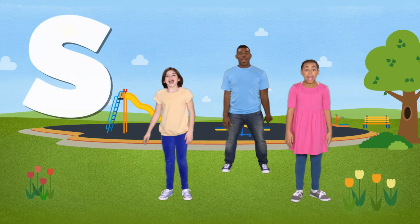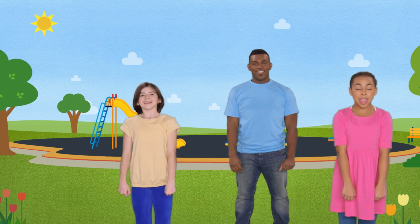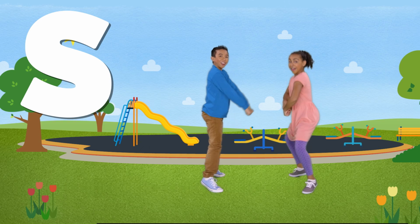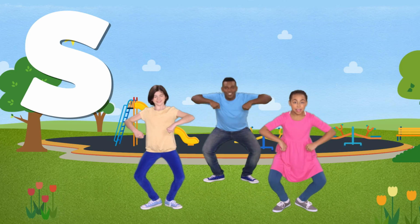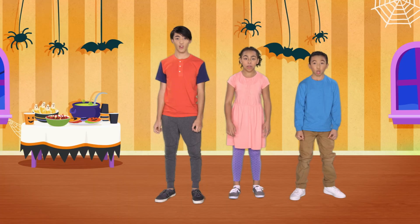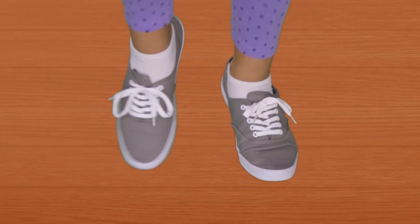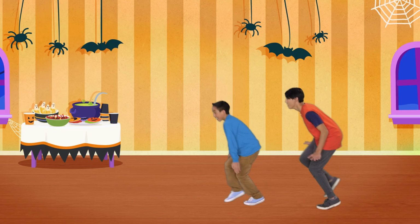Seesaw. Seesaw dance. T is for tiptoe. Tiptoe dance.